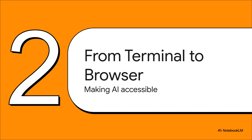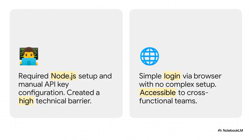How on earth did one of the most powerful, but let's be honest, kinda niche AI assistants suddenly become available to pretty much anyone? Well, the jump in accessibility here is just massive. I mean, think about the old way. You needed to be comfortable in the command line, messing with Node.js setups, manually configuring API keys. It was powerful, sure, but it was locked behind a high technical wall. The new way? You just log in through your browser. That's it. This isn't just a small update. It's a strategic bombshell. It's about getting this power out of the hands of only senior developers and into the hands of project managers, QAs, designers, the whole team.